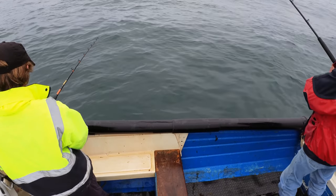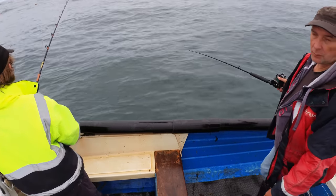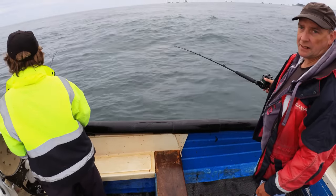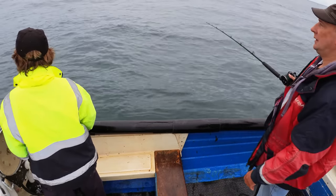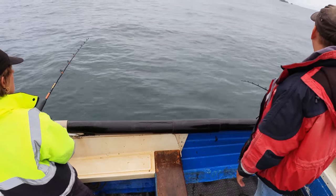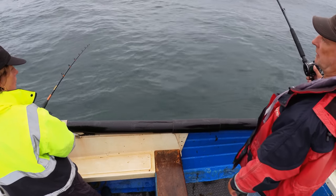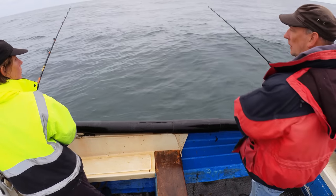So we've come out a little bit. Looks like we're at the lighthouse, but we're not. We're kind of at the entrance. We're just going to fish here. We're not going to go too far out yet, not until the tide drops and eases off, because we've got a large swell. Where we were going to go, it's too rough with the overfalls and that, so we're just going to do a little bit of fishing here. Not expecting a lot.